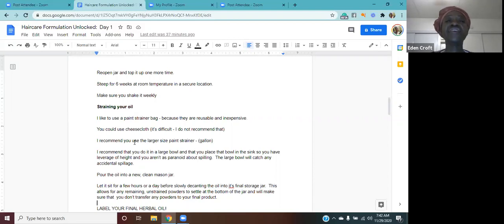Once you've done that, you can take a funnel and put a jar again in the sink. Then through that funnel, pour from the bowl into a clean, dry jar. Then you're going to let that oil that you just strained sit for at least 4 hours, maybe even a day. You're going to wait for the powder that went through the bag to settle to the bottom of the jar. Once you see that little line of powder settled at the bottom of the jar, you are then going to get a new jar that is completely clean and completely dry.